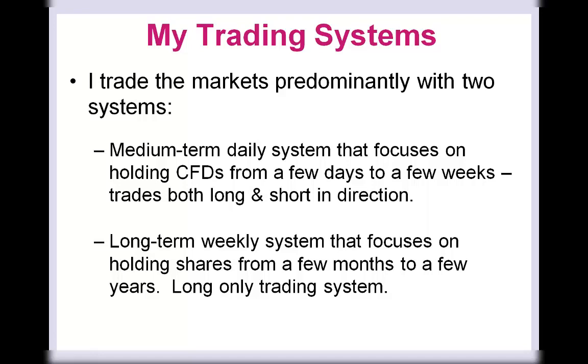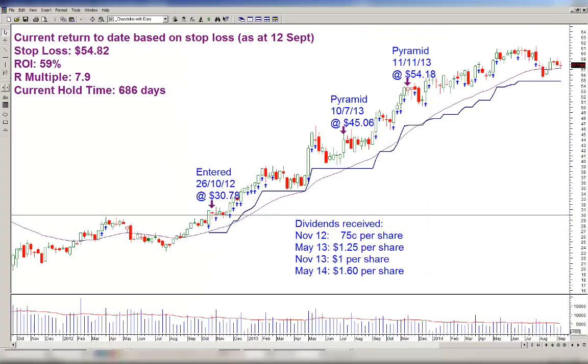So let's go back to Metastock and have a look at one of the trades I've had open and active with the weekly system for quite some time now. Here's a trade that I opened back on the 26th of October, and I've been updating you on this trade in each of my newsletter updates. And as you know, I bought into it again and again.